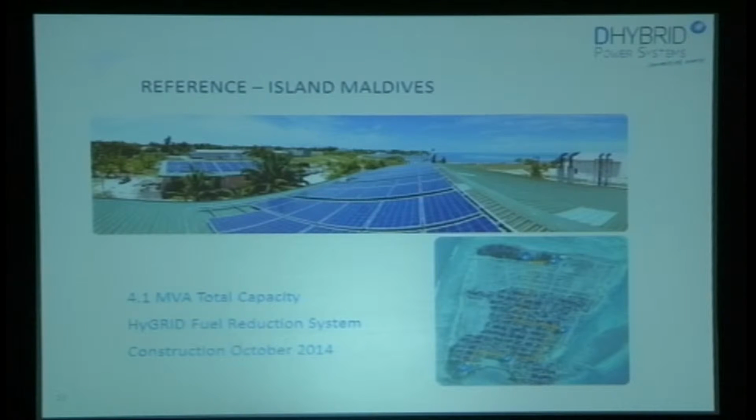In the south, you have a utility powering the island. They have approximately 3 megawatt of diesel capacity installed on that island. And the energy gets distributed over an energy network that is around the island, buried in the ground, with cables going to all the applications.